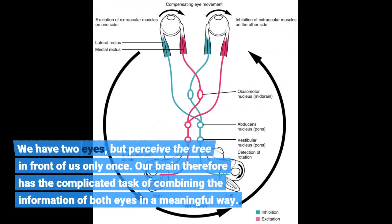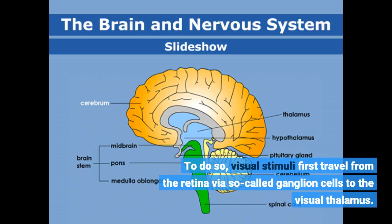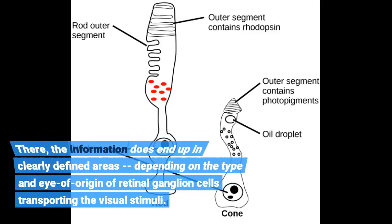We have two eyes, but perceive the tree in front of us only once. Our brain therefore has the complicated task of combining the information of both eyes in a meaningful way. To do so, visual stimuli first travel from the retina via so-called ganglion cells to the visual thalamus. There, the information does end up in clearly defined areas, depending on the type and eye of origin of retinal ganglion cells transporting the visual stimuli.